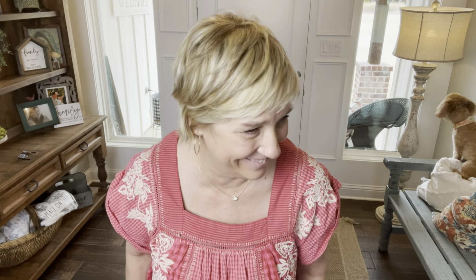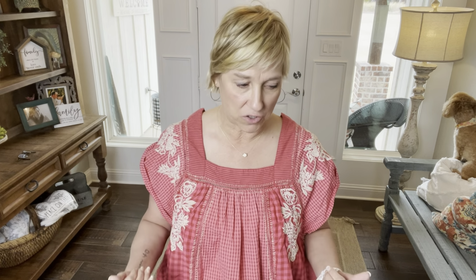Ryan's like, you don't need the voice of reason. Just go for it, you little boho hippie chick. It's perfect for you. It really is kind of, it's got the embroidery. It's definitely got kind of a boho vibe going, but it also has my gingham check. So, I don't know, y'all. Talk to me.